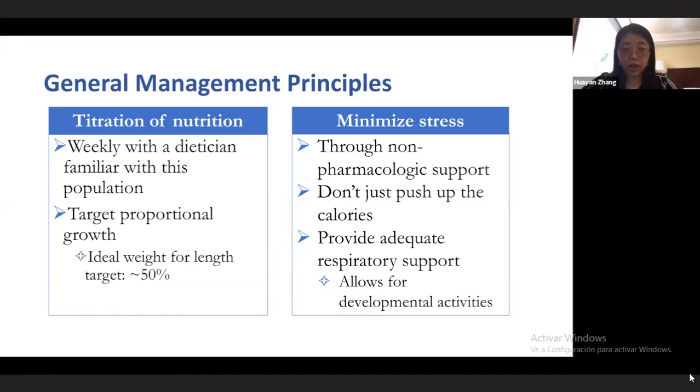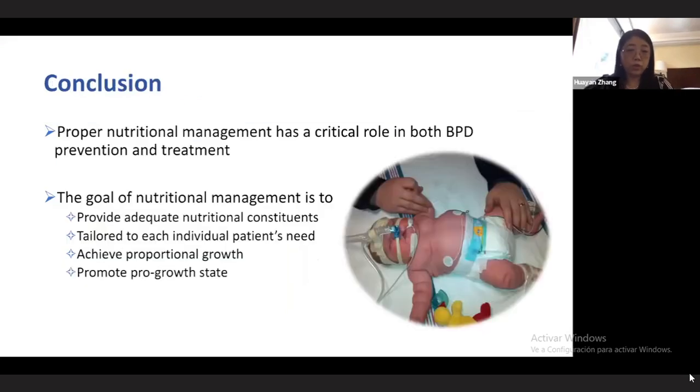At the same time, emphasize minimizing stress through non-physical, non-pharmacological support. Don't just push up the calories, and provide adequate support to allow developmental activities. So in conclusion, proper nutrition support has a critical role in both BPD prevention and treatment. The goal of nutritional management is to provide adequate, just-right nutrition constituents, tailored to each individual patient's needs, to achieve proportional growth and promote a pro-growth state. This is all I'm going to talk about today, and I'm happy to answer questions.